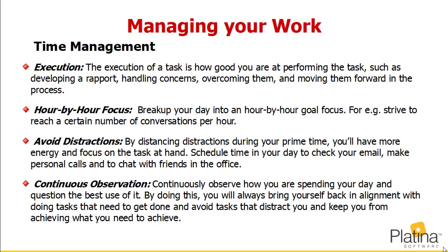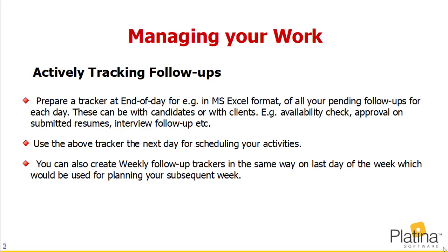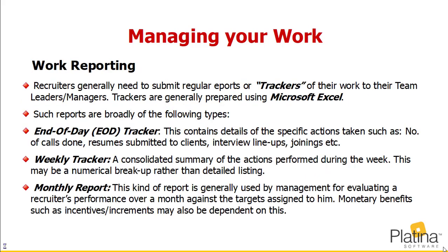Execute your tasks confidently by handling concerns, overcoming them, and moving them forward. Break up your day in an hour-by-hour basis to ensure maximum productivity. Avoid distractions and also continuously observe how you are spending your day. To efficiently manage your follow-ups, prepare a tracker in MS Excel, for example, and track your daily work here. Use this tracker the next day to schedule your work accordingly.